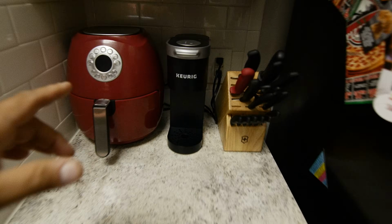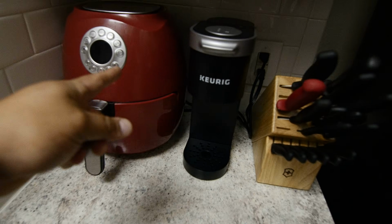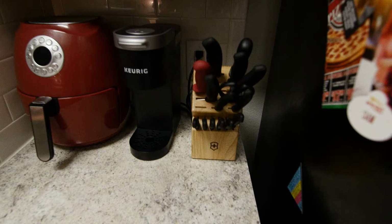Right here we have an air fryer. If you never got an air fryer in your life, get one. You can make wings pretty fast. It comes out really good. This right here is my coffee maker, a single one, and some cutting utensils. Got some more space there, more space there, more space there. So yeah, it's pretty nice.